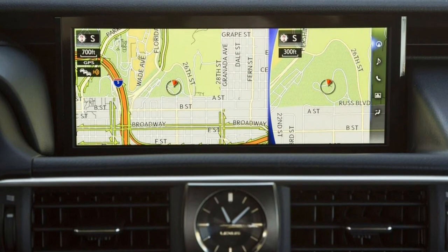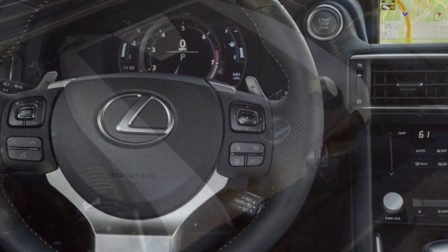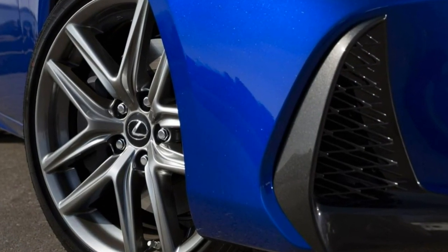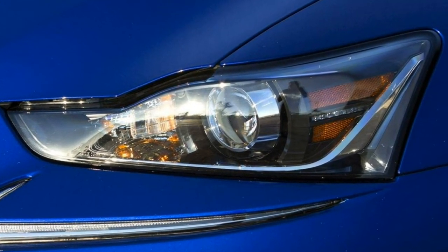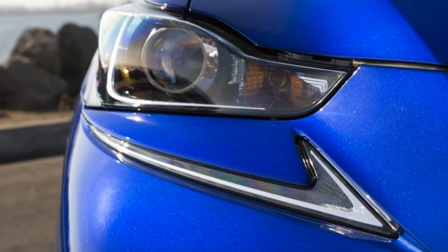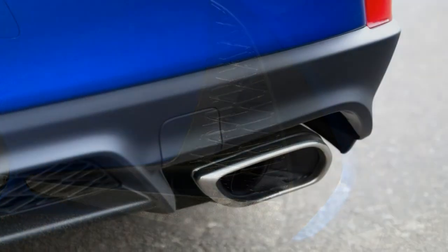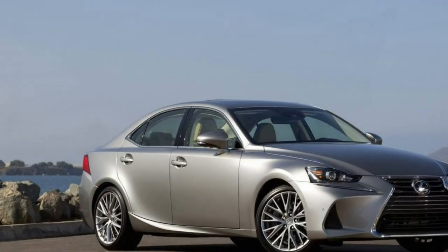The IS 300 rear-wheel drive model starts with a turbocharged 2.0-liter 4-cylinder engine, 241 horsepower, 258 pound-feet of torque and an 8-speed automatic transmission. Standard features include 17-inch wheels, LED headlights, a sunroof, heated side mirrors, keyless entry and ignition, dual-zone automatic climate control, power-adjustable front seats, premium vinyl upholstery, 60/40 split folding rear seatbacks, Bluetooth, a 7-inch color display, and a 10-speaker sound system with dual USB ports and an auxiliary audio input.